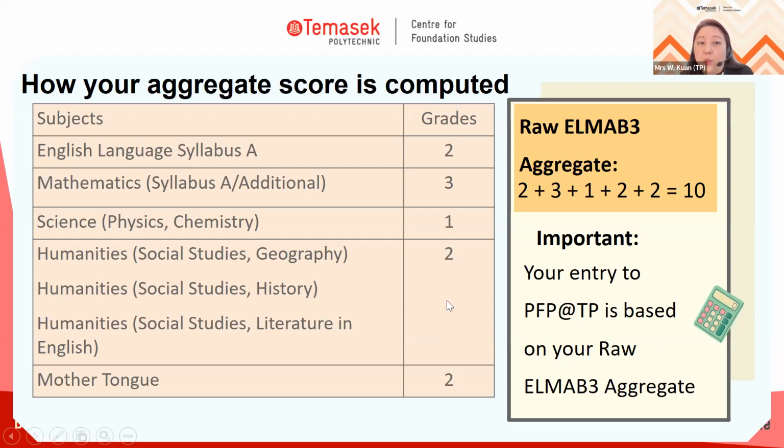We'd like to stress that if you have obtained a B4 for any subjects at N level, even if your aggregate score is less than 12, you will not qualify for PFP. Hence, a B3 is the minimum grade allowed for the 5 subjects computation for EL, MA, B3 aggregate score.